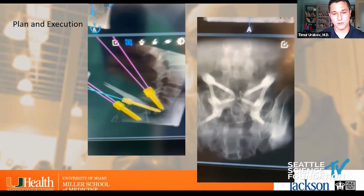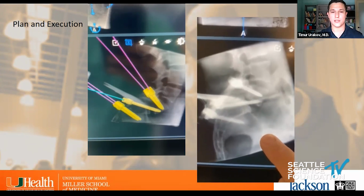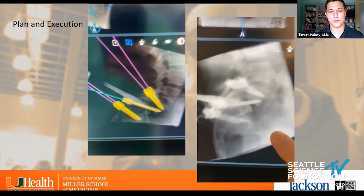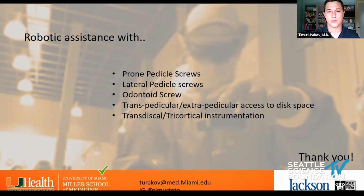And early on, patient goes home. Two nights after, on the second day, we keep in touch by phone. So far, so good. We'll see in the long term, and that's just, of course, stay tuned.